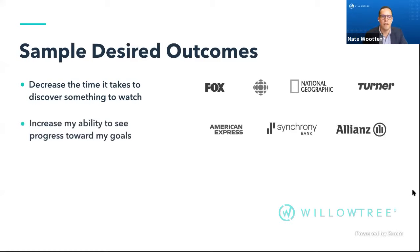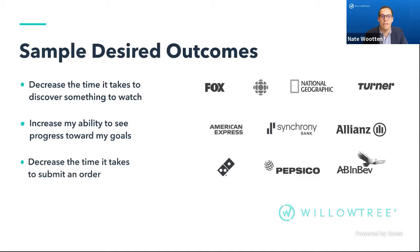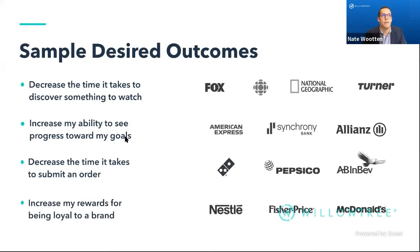Another example from some of our clients in our financial space: I need to increase my ability to see progress towards some of my financial goals. That's an outcome, and we can measure against that. From loyalty and food and beverage, I need to decrease the time it takes to submit an order. And one more example here. So from food and beverage, I need to increase my rewards for being loyal to a brand. So that third bullet point there, this works for consumer-focused software, but it also works for B2E, business to employee software, which is where that outcome came from.